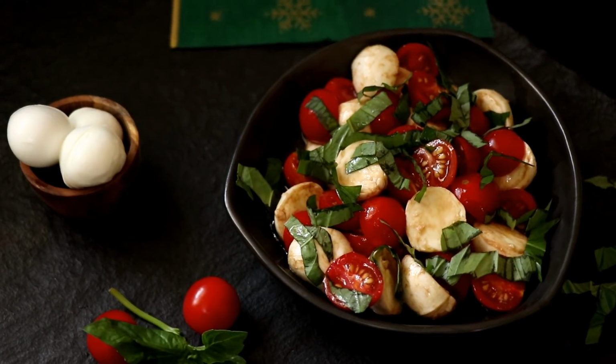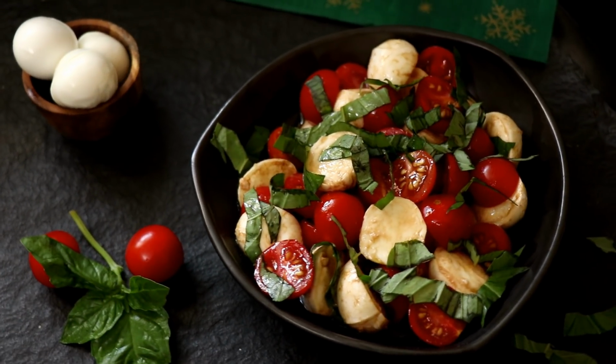Now hopefully lunch will keep you satiated, but if you are hungry, there is an evening snack that you can eat, and you can have my version of a caprese. Now that is a delicious Italian salad made with mozzarella and tomatoes and basil, and it's really delicious.